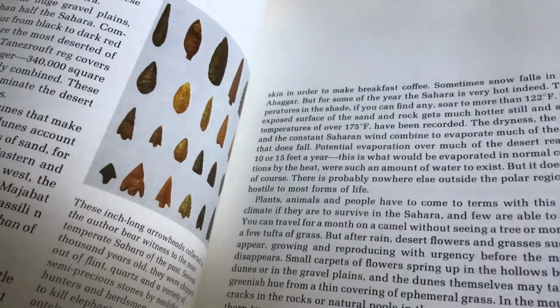Oh, look at the size of those arrowheads. I bet you guys have a replica.